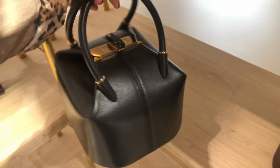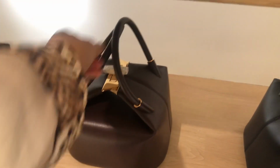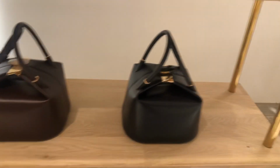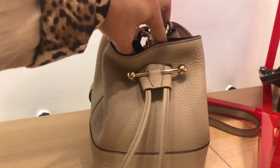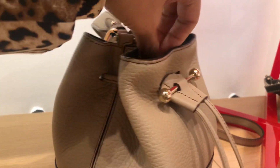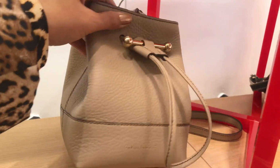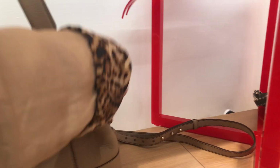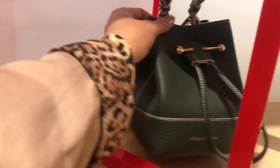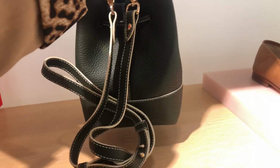And also they have this one. It's so unique design. And this Strathberry bucket bag. That's cute and I love the color. And I'm looking for the price. I don't know, I can't find the price. So I don't know how much. It comes with a strap as well. It's cute, I love the color. And this is another color, it's like green, olive green. That's nice.